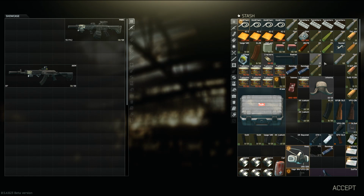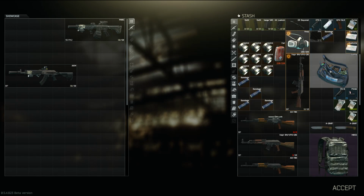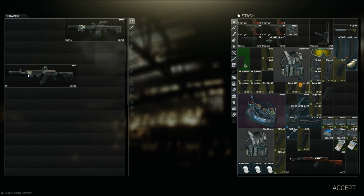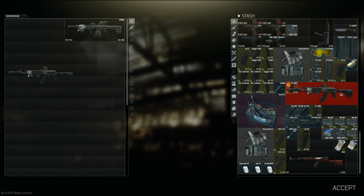Dan, your inventory is a disaster. That's why we're going to organize it here. We'll go through some live organization. We definitely have enough space for all this. So let's go ahead and look at this, gun fully decked out.